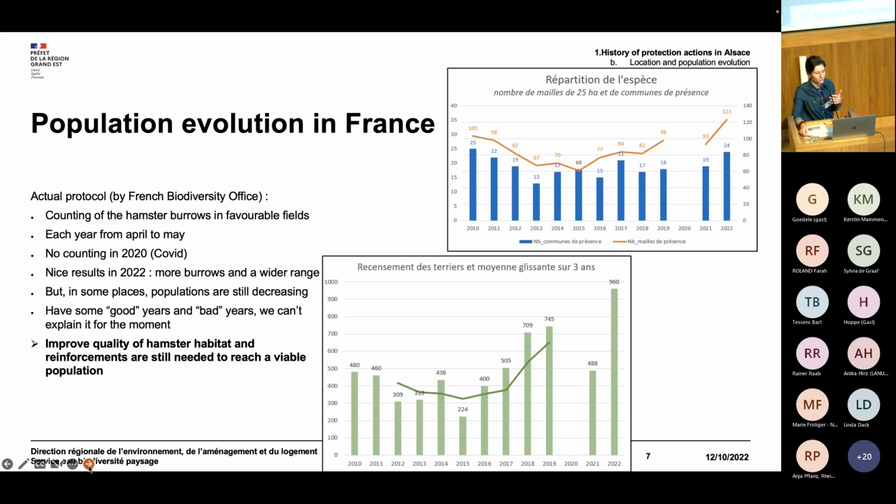So about these figures, the counting is with the actual protocol of the French Biodiversity Office. And just to remember, this protocol is about counting the hamster burrows only in favorable fields, so in alfalfa and winter crops. It's each year from April to May. We were not able to count in 2020 because of the pandemic, so we don't have figures. We don't know what occurs at these years.